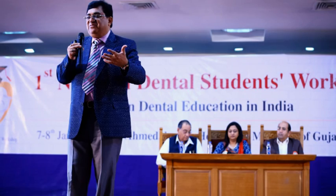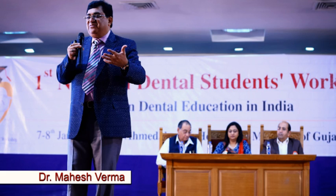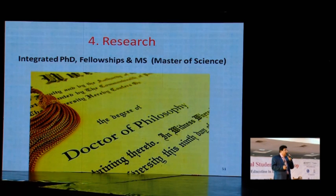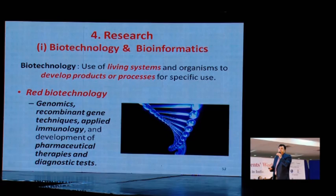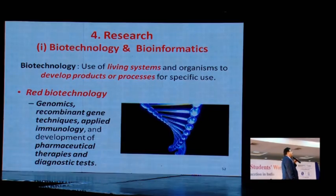Keynote presentations were held for the benefit of students by some of the most celebrated mentors of the country, including Dr. Mahesh Varma and Dr. Sandesh Mayekar. Research opportunity and infrastructure is not so much in our country, but if you go abroad, you don't have to do DDS to do research. You can right away join integrated PhDs, MS in many Canadian, American, and UK universities, and do research. And research in a couple of areas, biotechnology. You know that, isn't it? There are two types of biotechnology, red and white. Red is for the human body, and white is for industry.